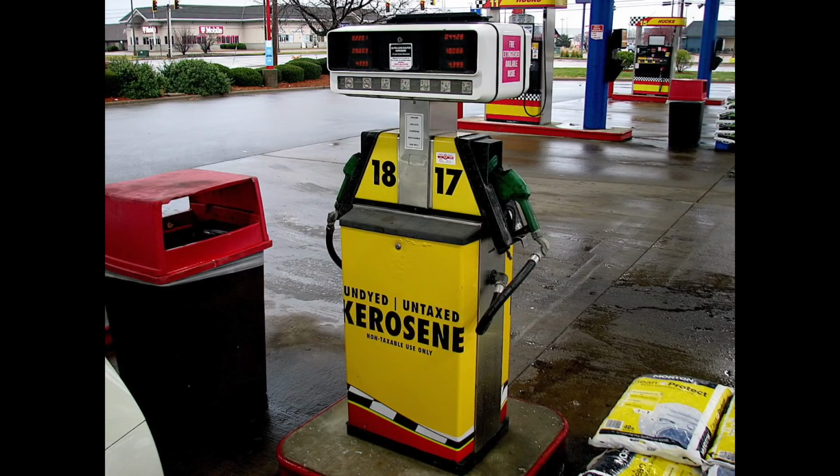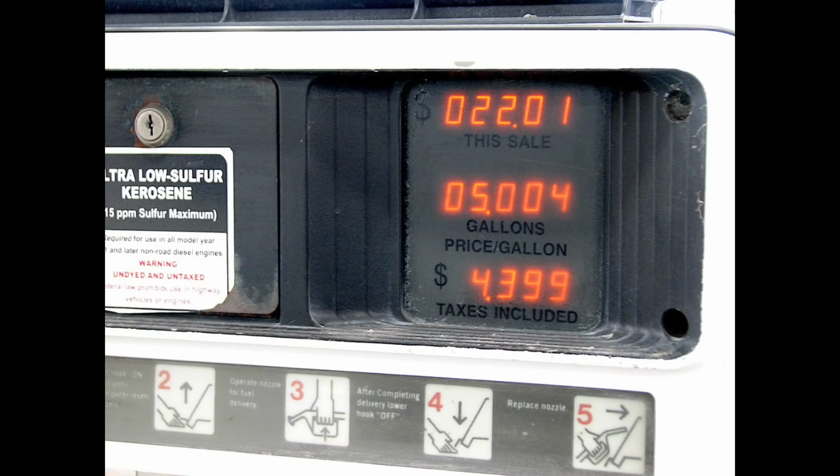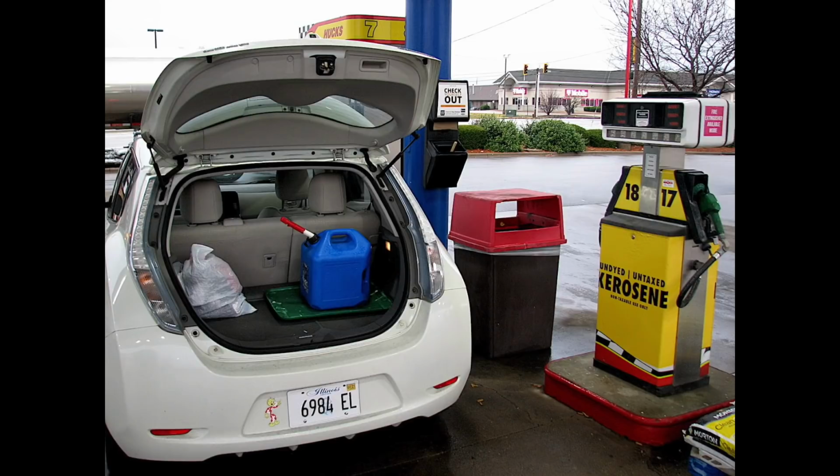I think another disadvantage certainly of kerosene: kerosene is upwards of about $4 a gallon right now. It is $4 a gallon in Peoria right now. It is pricey, and you have to go to the gas station and fill the appropriate container and then bring it back home. You've got to store your fuel somewhere. We do store it in our attached garage. So there are some cons involved.